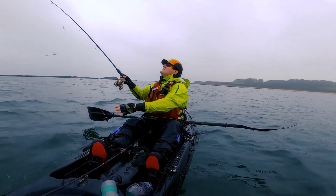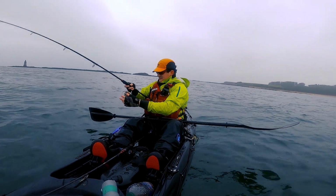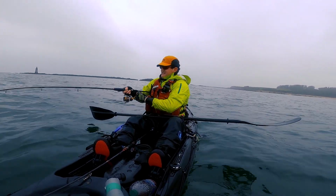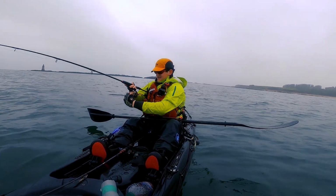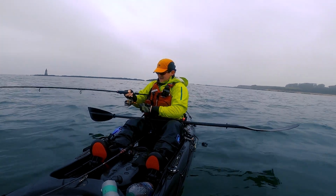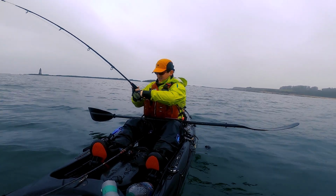So I bent out the hooks on this rod last time I was out. This is moving really. This is rough. Oh man. Losing drag off. Oh. This is not feeling good today. I didn't grease it last time I used it.